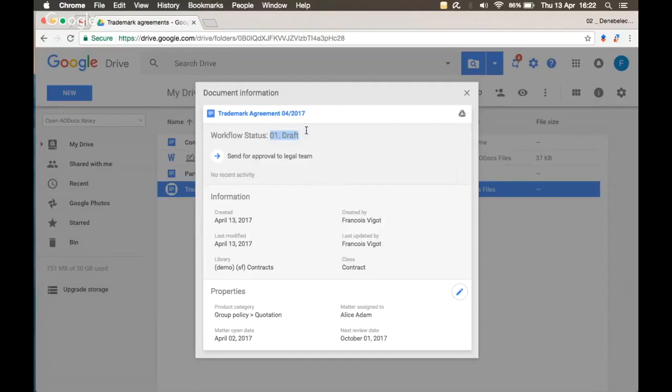And that's up to the administrators, once again, to define what are the different workflow states the documents will go through, and also how one document can go from one state to another. So if you don't want to name it 01 draft, but simply draft or initial state, that's up to the folder administrators. In that example, the workflow has been configured so that the original creator of the document, which is me in that example, is able to click on a button that says send for approval to legal team in order for the document to go to the following state. Once again, this is entirely up to the folder administrators. If you want the button to say send for approval or just submit, that's feasible.